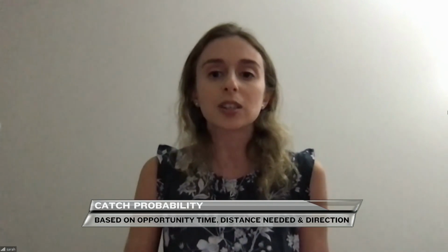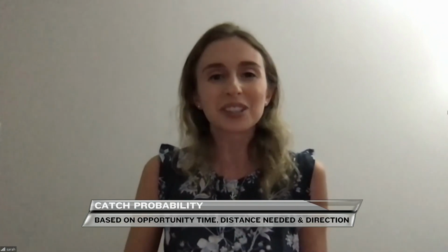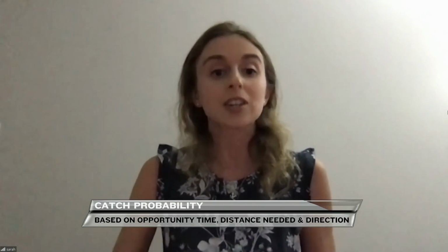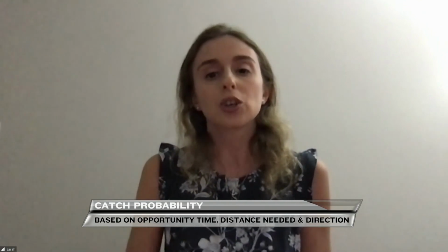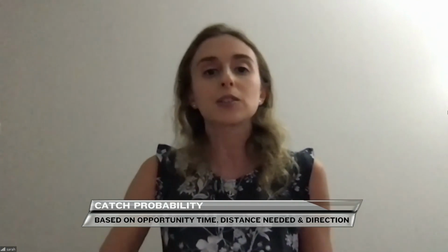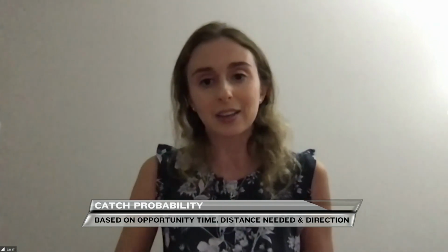Distance needed is the shortest path to the ball. So sometimes you see guys take some interesting routes in the outfield, and this will appropriately maybe penalize for going a little bit out of your way. But if you still make the catch, you made the catch. And catch probability is on a percentage scale. So 0 to 25 is a 5-star catch. Those are really, really good catches based on this. 26 to 50 is 4-star, and then so on and so forth. You get to 3-star, 2-star, and the other plays.